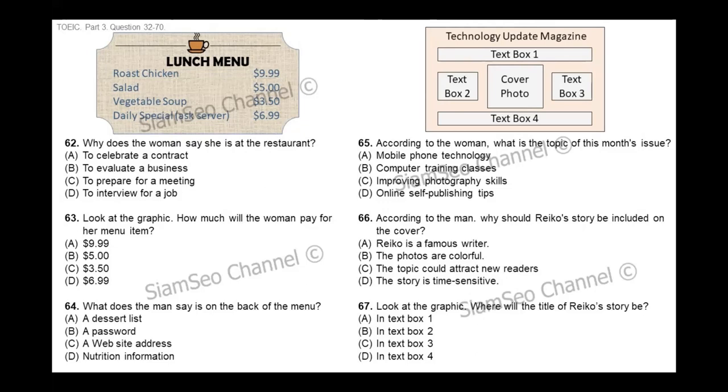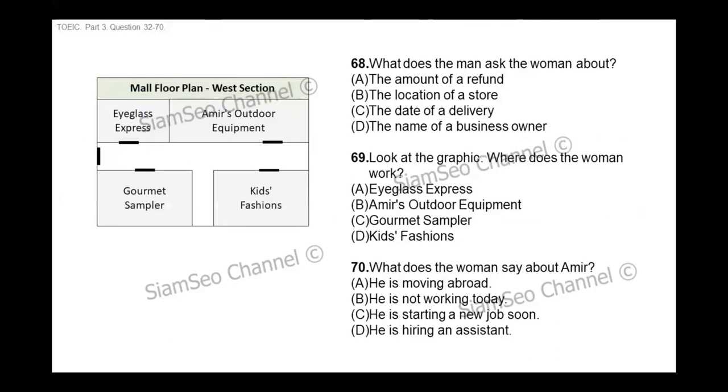Questions 68 through 70 refer to the following conversation and floor plan.